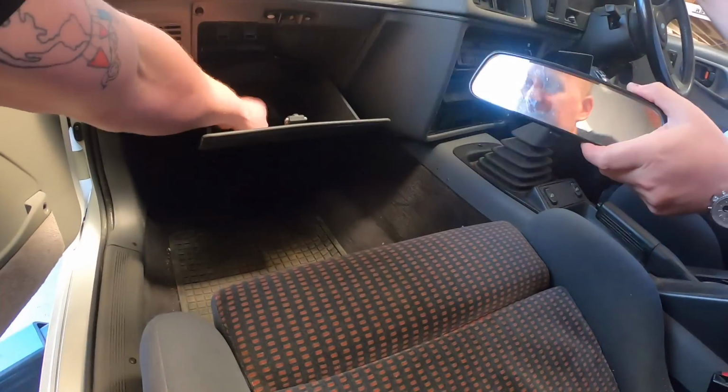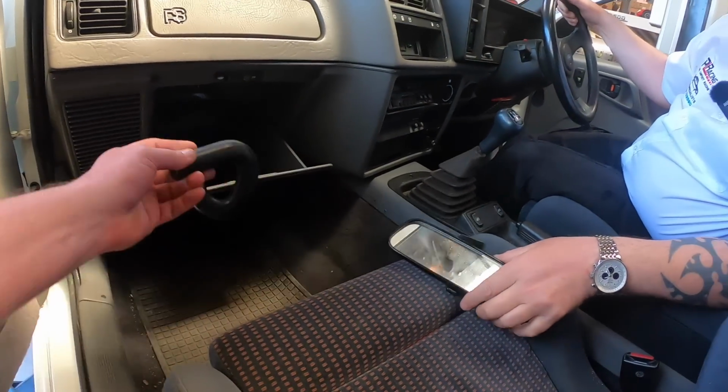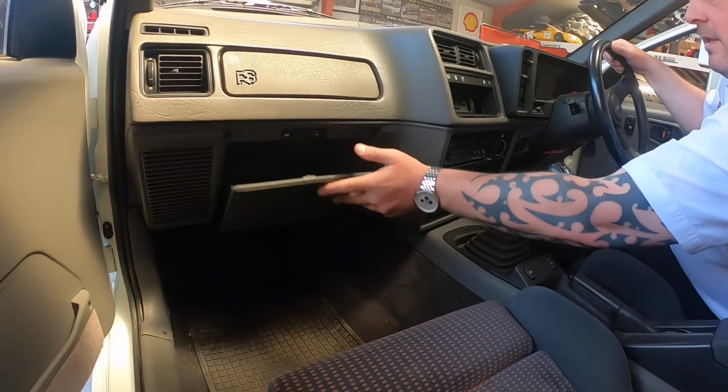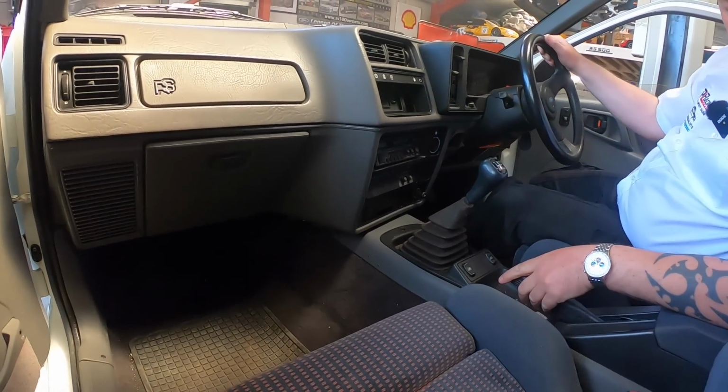I must have got a new power steering pipe. Power steering pipe, right? Yeah. Mirror there, it's a clever one. But no, it's nice. It is, isn't it?